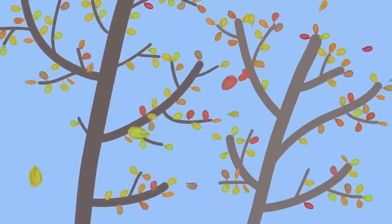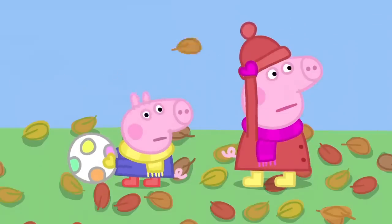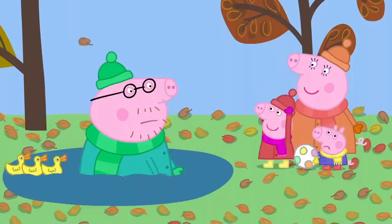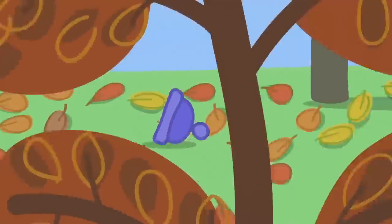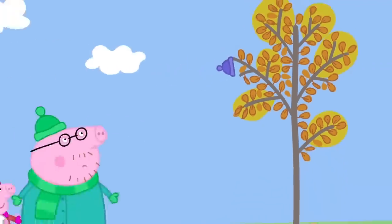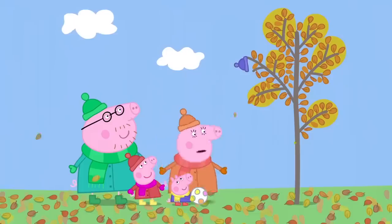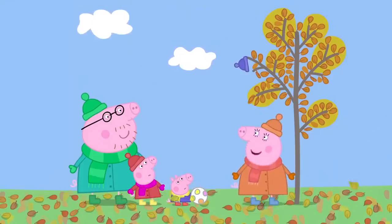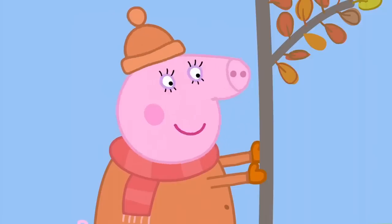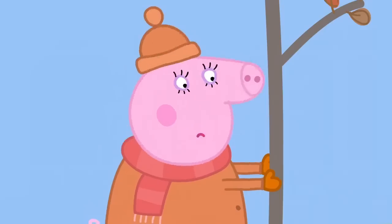It's getting even windier. Hold on to your hats. No, the wind has blown George's hat off. Don't worry, George. Daddy Pig will catch your hat. Quick, Daddy! Look! It's in that little tree. I'll just climb up and get it. The tree is much too thin to take your weight, Daddy Pig. So, how can we get George's hat? Simple. I'll give the tree a little shake. Maybe if I shake it a bit harder.